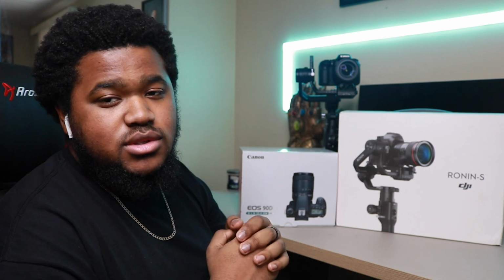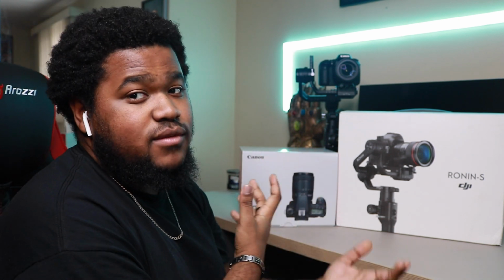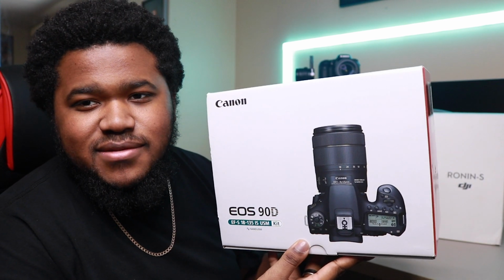But also I'm going from using my T6i as my workhorse camera and my vlogging camera to a higher level professional photography and videography camera. And what better to do that with than the Canon 90D? Honestly, coming from a T6i, I could have gone with any camera between a 60D to an 80D.